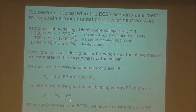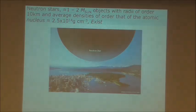Okay, so under the assumption of electron capture supernovae, we have a constraint on the binding energy of the pulsar. To understand why this is really useful for understanding neutron stars, let me step back a bit and just fill you in on what a neutron star is and what we know and don't know about them. So here's a photo of a neutron star someone took over Vancouver.